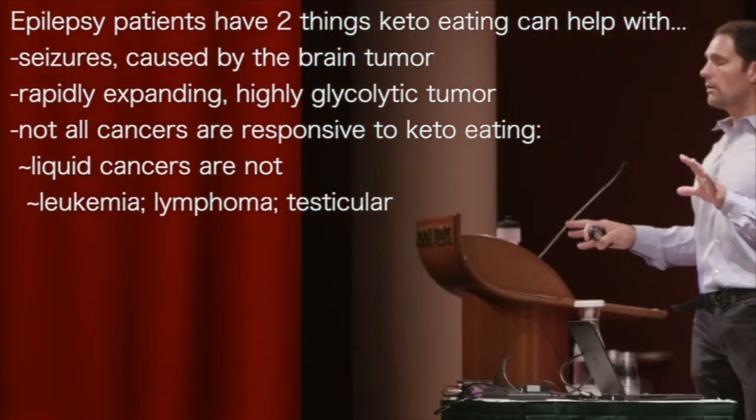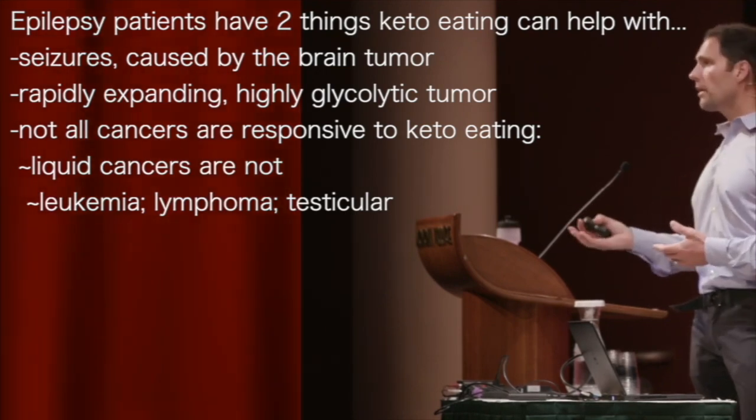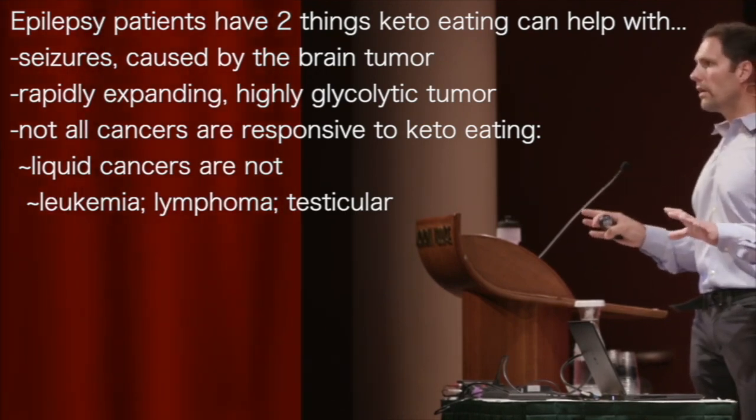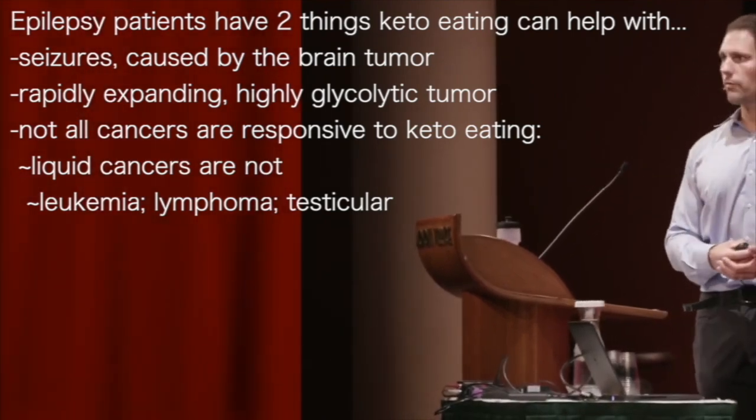So it just makes sense for brain tumor patients. Not all cancers are as responsive to ketogenic diet therapies. There are cancers like liquid cancers like leukemia, lymphoma, testicular cancer. These things are very responsive to the standard of care. Not that they shouldn't use the ketogenic diet, but they should consider the standard of care, the frontline approach.